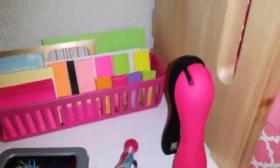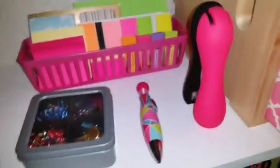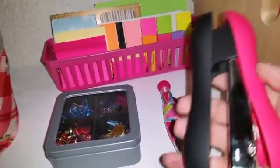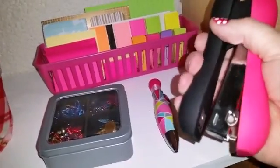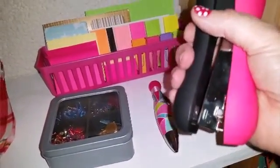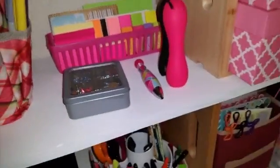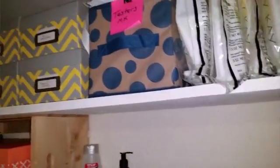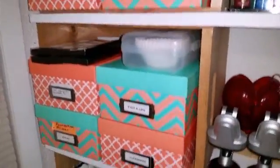This is a nice pen. I think I showed that in a haul from the dollar store, but it's pretty and festive and kind of matches. And this is a stapler, and I was really glad I found it. I just love it because it's ergonomic, is that what you'd call that for your hand? It just sits there really nice and blends in well. The high shelf up there, I think I showed a little bit earlier, and that's pretty much just staying the way it is. And then all the way down here is my Mary Kay inventory.